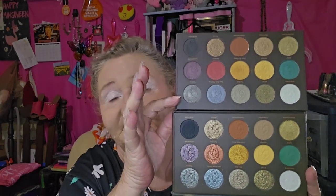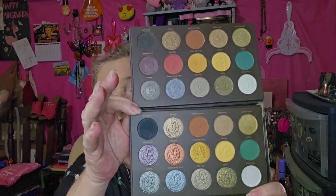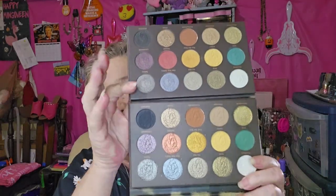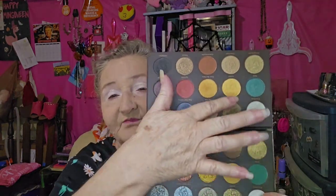Like I said, this one's older too. This is like a 5-year-old palette. This one's brand new. So there you have it. Yes, there is an obvious difference. I think also there are a lot more obvious shimmers in the new palette, and there are more mattes in this one. Okay, so now how to set this up so that I don't drop everything on the floor, which would be really bad.